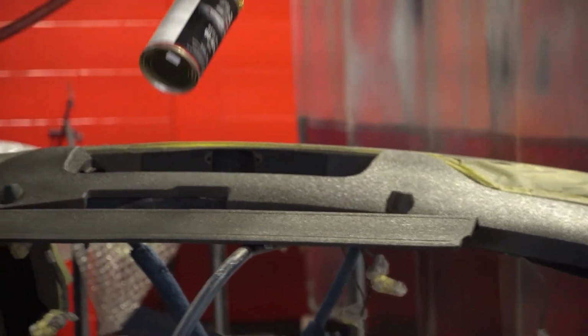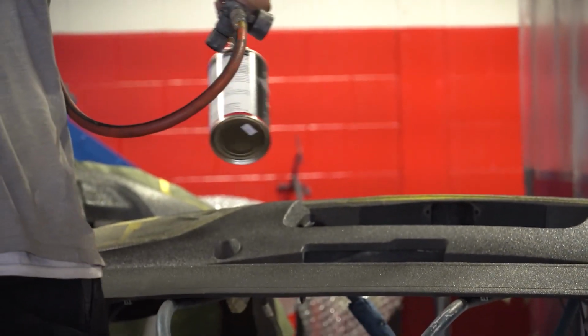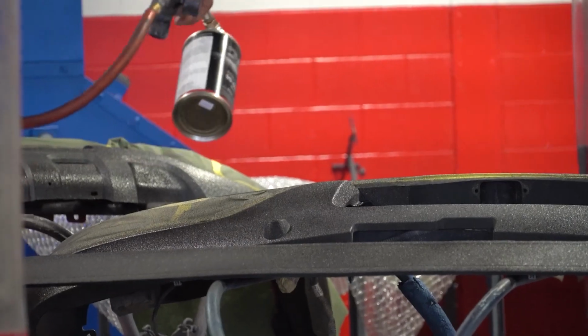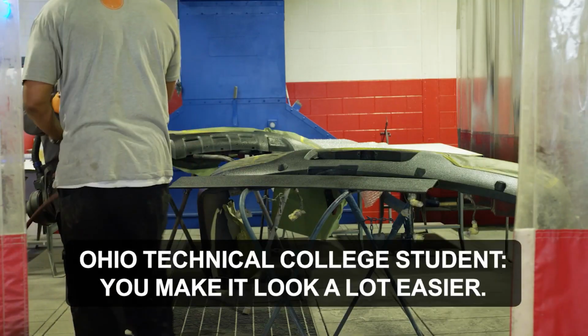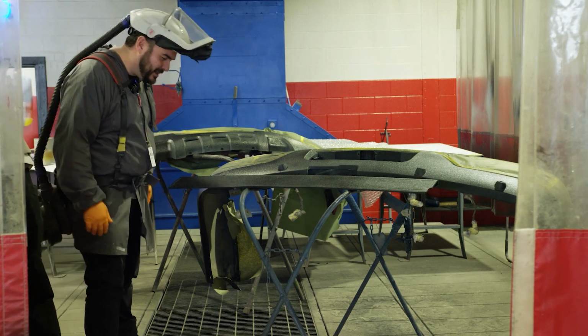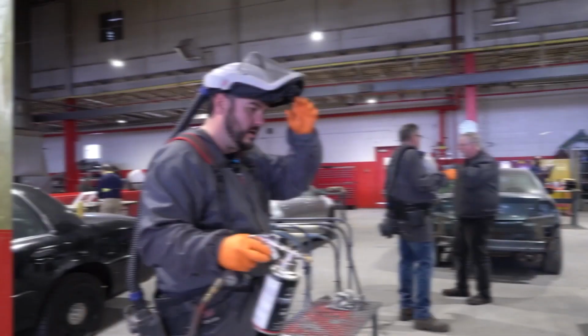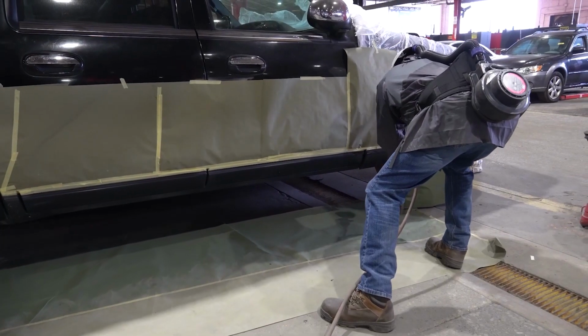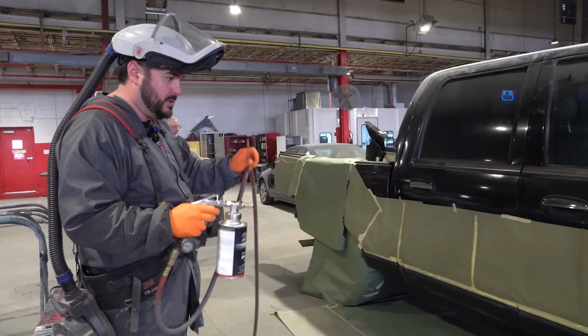Back up a little bit. There you go, yep. You made it look too easy. We're never doing it, that's perfect. Here we're going to apply the texture coating to the lower cladding of this truck. Tom already applied the adhesion promoter to it, so we should be good to go.